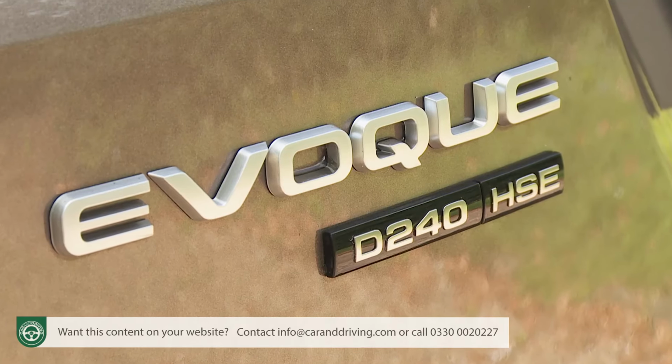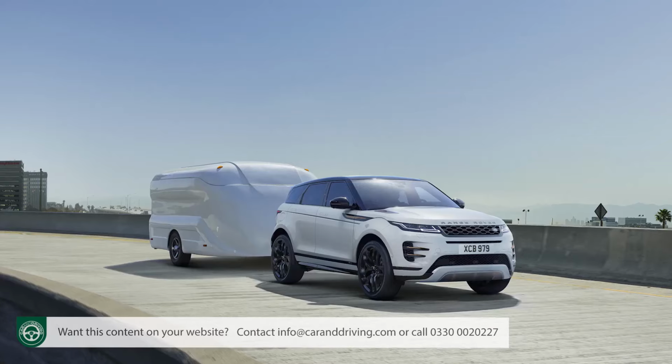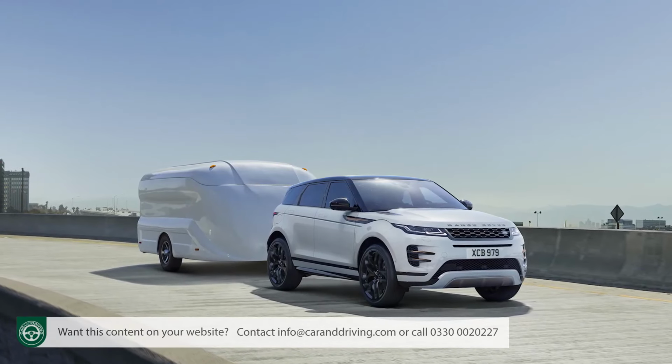Here we're trying the same unit in its flagship D240 state of tune, which really would make a good tow car with 500 newton meters of grunt.